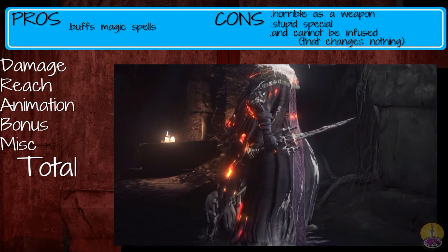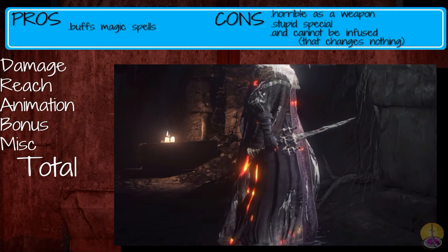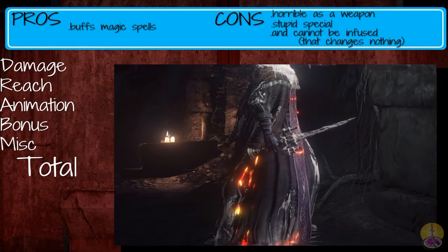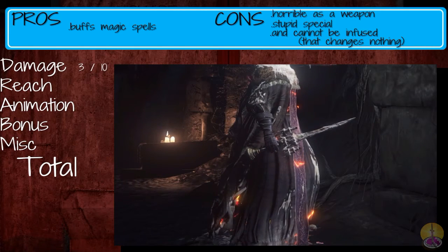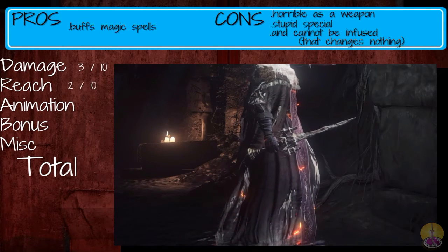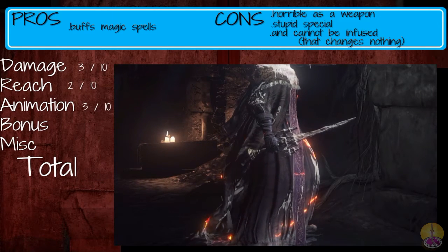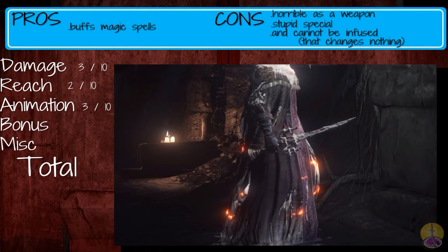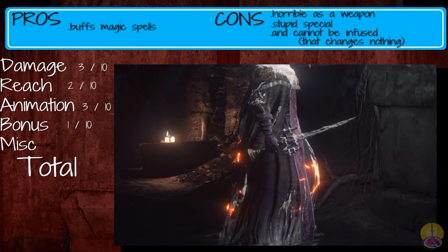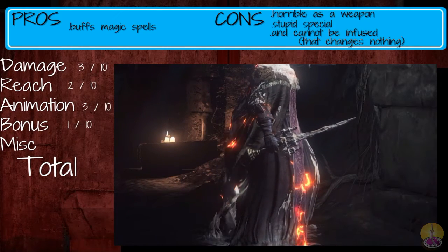Moving on to the score for the Scholar's Candlestick. This will be mostly a reflection on the weapon itself. Damage gets 3 out of 10. Really crappy damage, but at least half-assed backstab damage. Reach gets 2 out of 10. It's longer than fists, clearly. Animation gets 3 out of 10 for having no unique animations aside from the special. The really, really awful one. Bonus gets 1 out of 10 for having the lowest bonus I've seen and the worst upgrade to that bonus.